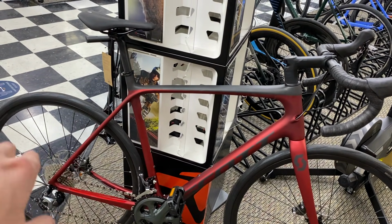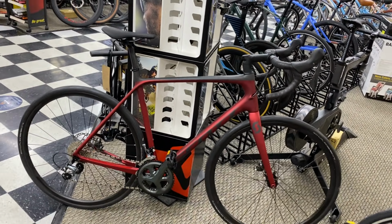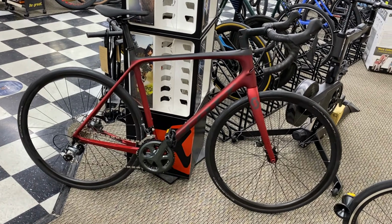Because what you're going to do is you're going to buy this bike for $2,000. You're going to ride it. It's going to devalue it. You're going to go ahead and sell it. You might lose yourself, and then you're going to be paying an extra $300-400 to upgrade your bike later on down the road, depending on when you want to do that.